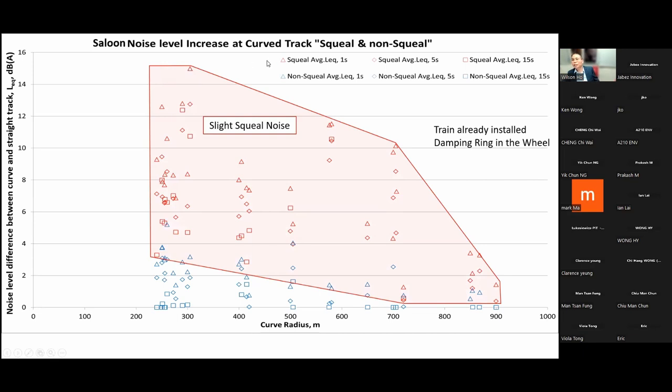What does a triangle mean? Triangle means the averaging time. Because squeal noise is intermittent and short duration, if it is short duration averaging, it would give a higher noise level. So this is 1 second averaging. This is 5 second averaging. This is 15 second averaging. So we can see at some times it is still more than 10 dB noisier than the straight track. If there is no squeal noise, the noise level is sometimes similar to the straight track, and sometimes a few dB noisier than the straight track.